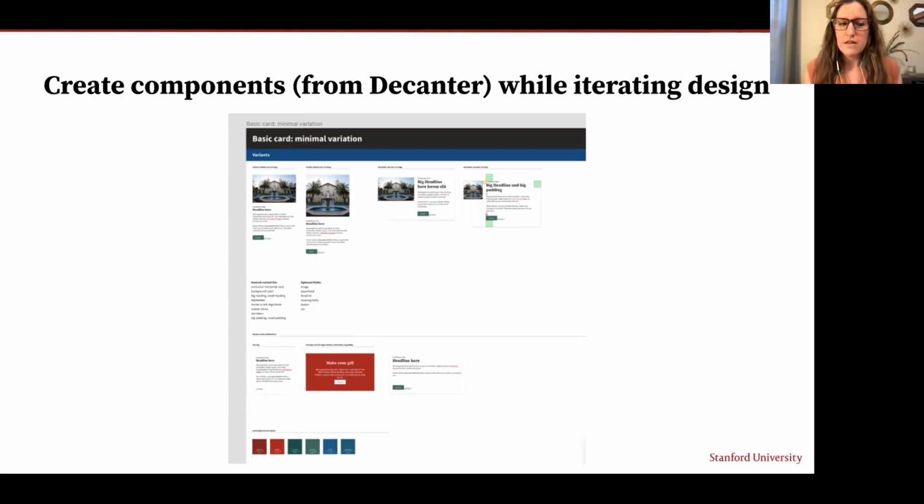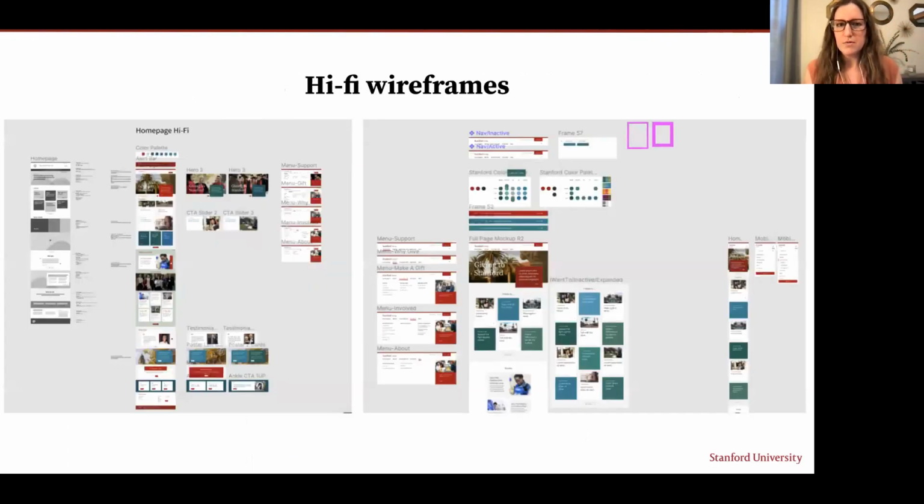So with some of that getting built, we were pretty quickly able to then start moving into hi-fi wireframing, because we had already thought about the skeletons in our lo-fis. We put together enough components in theory from the Decanter system that then we could start mocking up pretty realistic pages in Figma early on, which was helpful for us to nail down decisions about the content assumptions that we had started to be making, which was all happening at the same time.